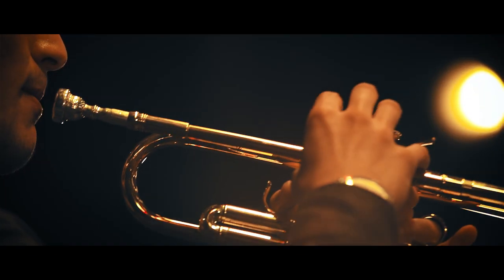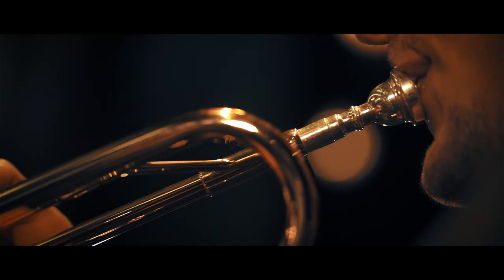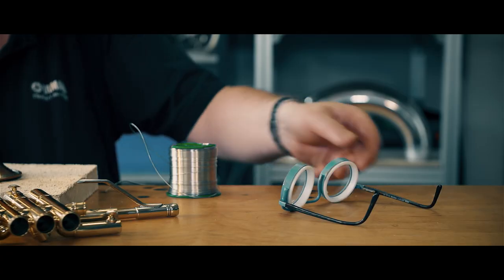To make a good trumpet, in the ideal case you have a technician playing the trumpet, being able to understand what the musician is saying. Then you have to transfer this into the craftsmanship. And at the end, you need a company being able to reproduce this.